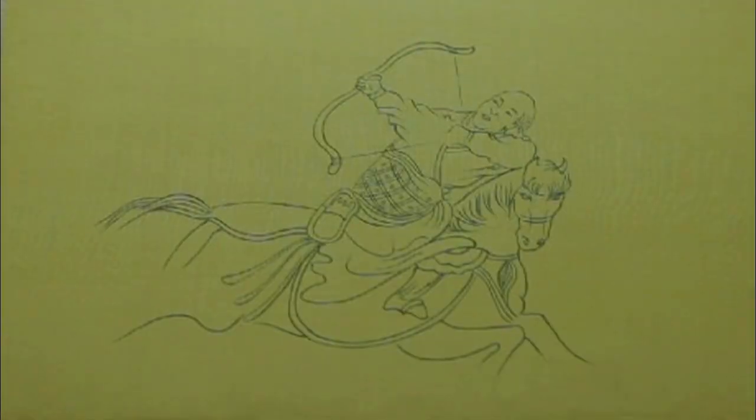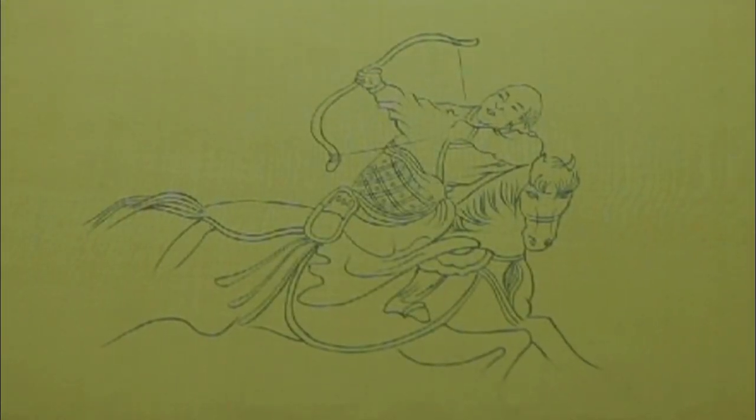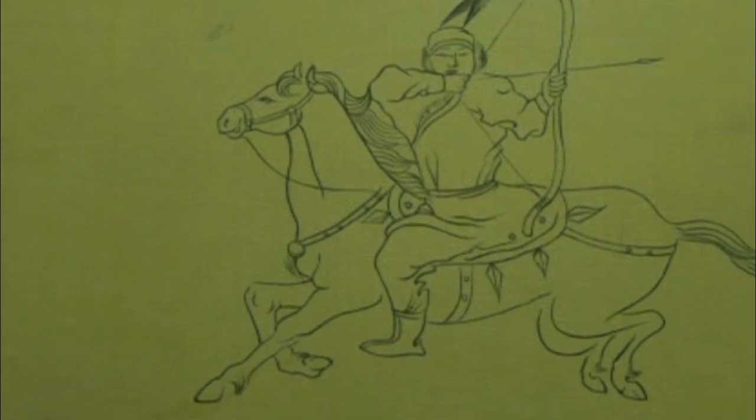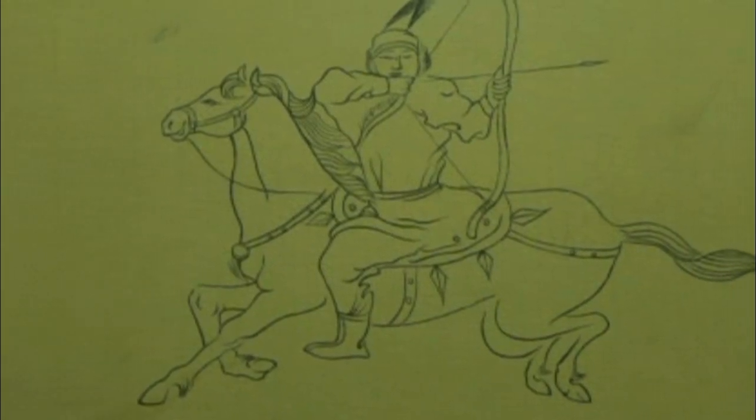The emergence of saddles with high pommels and cantles prevented horsemen from backward and forward falls and provided needed stability in the form of saddles and stirrups. Horsemen could now shoot arrows in every direction comfortably while still riding.